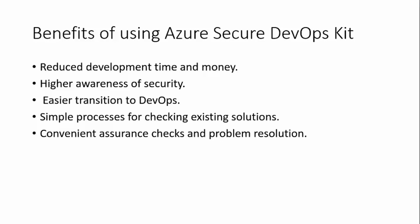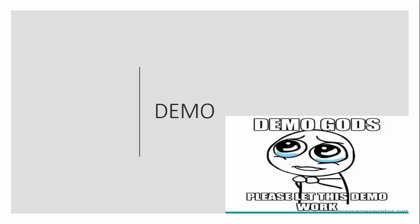The last one, convenient assurance check of the program solution. The Operation Management Suite dashboard in the Secure DevOps Kit enables us to view security assurance across our app portfolio and see where attention is needed. The alert package helps us ensure that Azure resources security configuration drift is kept in check. Okay, let's go for the demo.